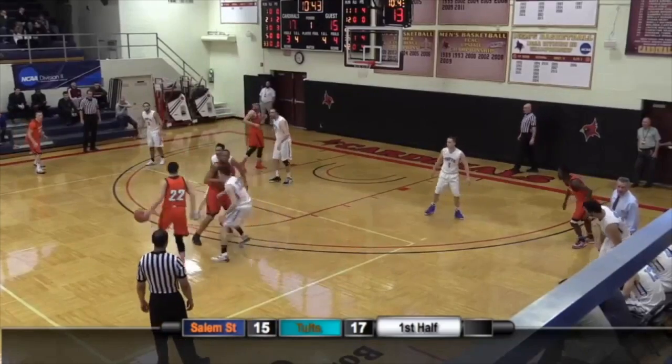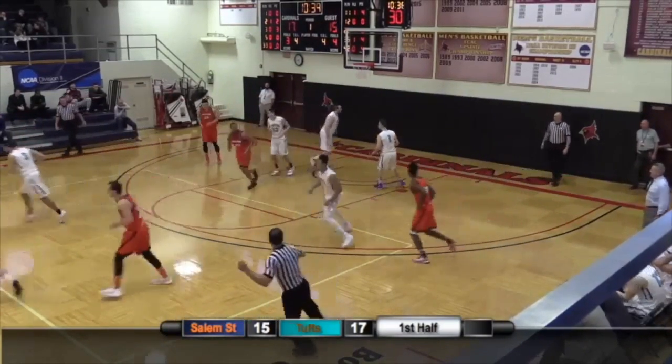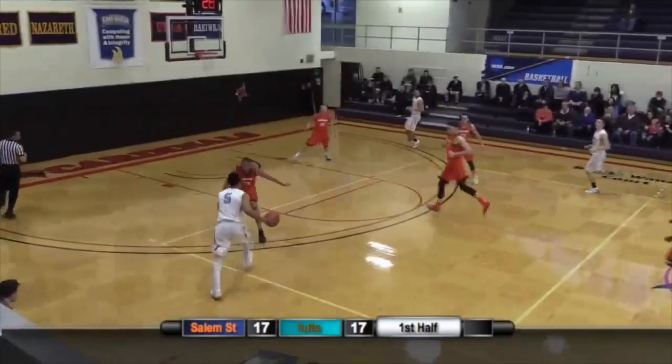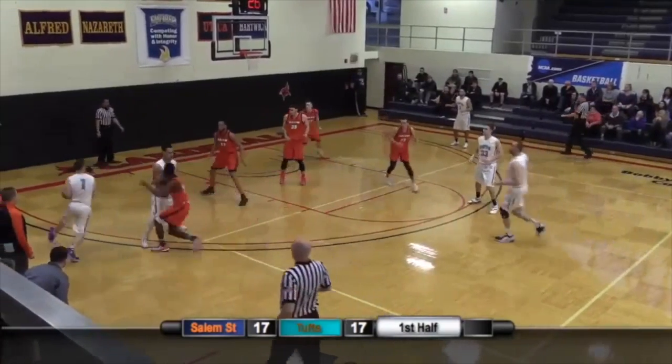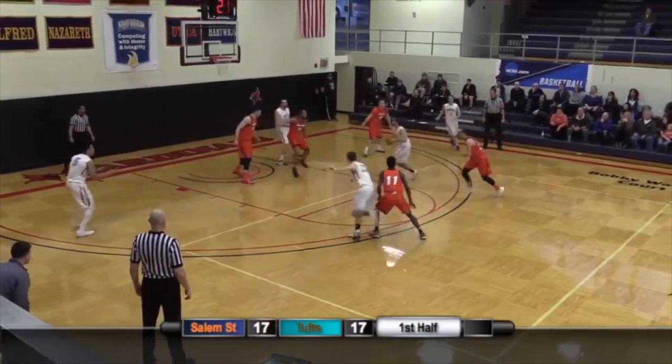Eric Savage in defensively, number 33 for Tufts, the freshman out of South Brunswick, New Jersey. And the jumper is knocked down by Sean Bryant. That ties it up at 17. 10.5 to play as we near the midway point of the first half.